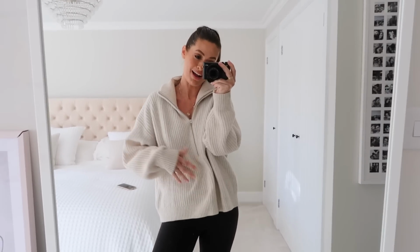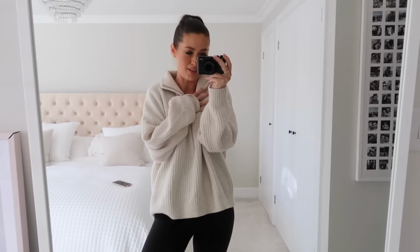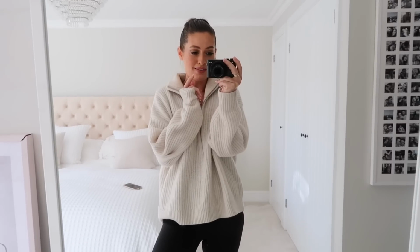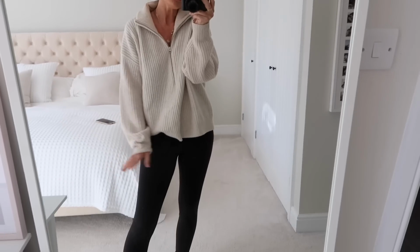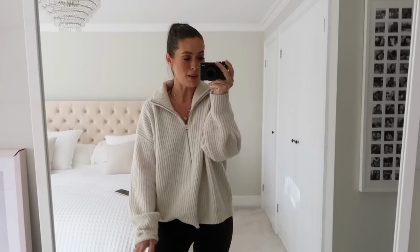I've just got dressed and I popped on a very cozy outfit. I've got on this chunky knit from Everlane. This is just really soft and snuggly. You know, when you want something that you feel cozy in. It's a little bit chilly today. I have just popped the heating on. Thought this was a nice snug jumper to wear. I've got a black v-neck underneath, and then I've popped leggings on. Of course, I've got on my black Lululemon leggings.